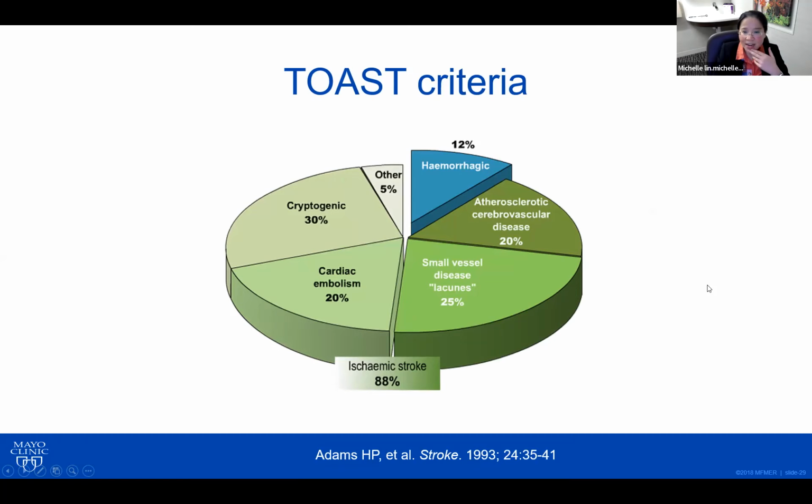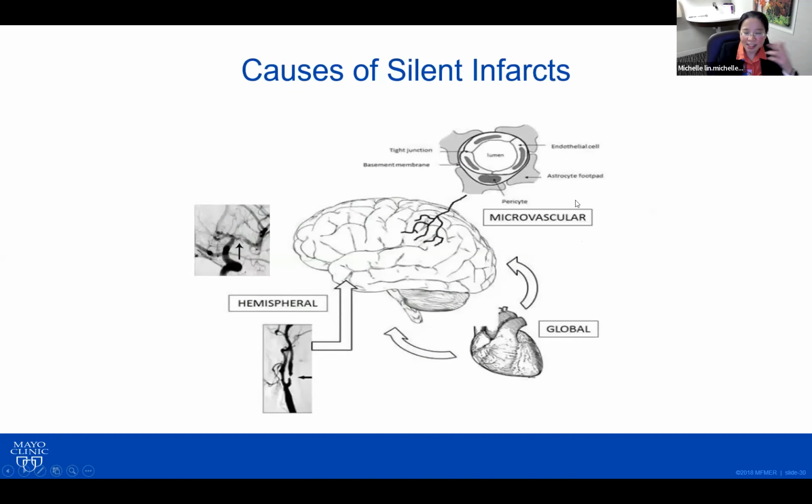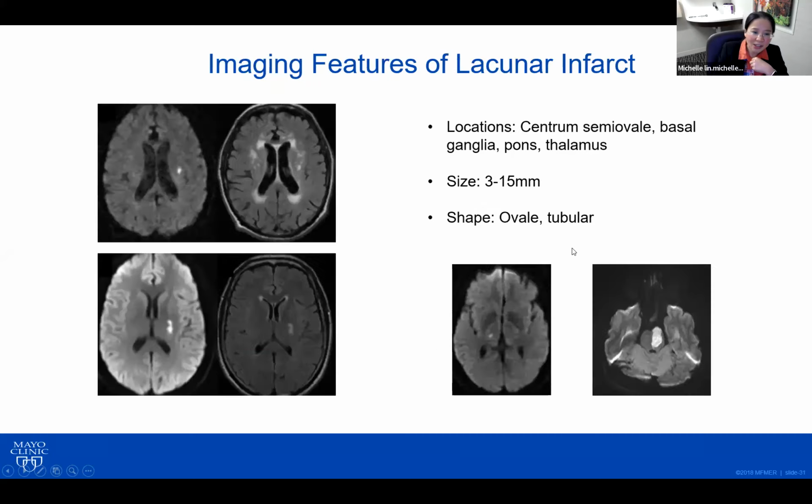according to the TOAST criteria, and so the causes are cardioembolic and large vessel. For cardioembolic, there's heart failure or atrial fibrillation leading to global hypoperfusion of the brain, and there's either hypoperfusion or artery-to-artery thrombosis of large vessel atherosclerotic disease leading to silent infarct. And of course, again, 90% of silent infarcts are driven by small vessel disease and the microvascular.